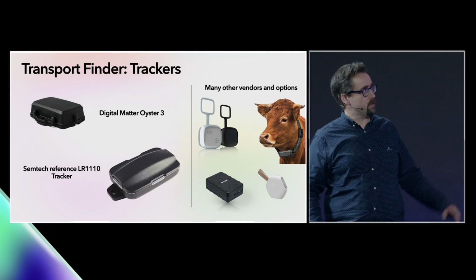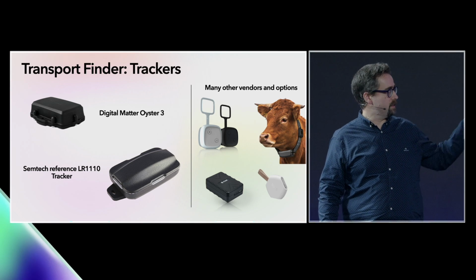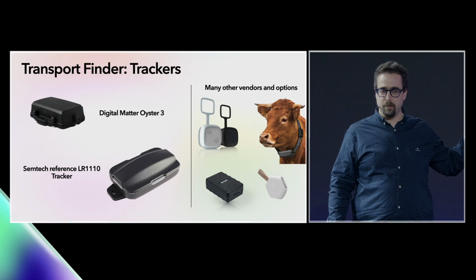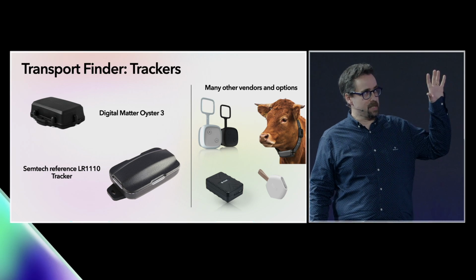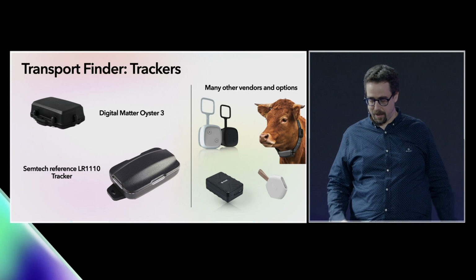For this project, we used 2 types of trackers, the Digital Monitor OS 3 and the Semtech reference trackers. These are readily available. You just buy them off the shelf. They cost about $50 each. But there's also a lot of other trackers you can use, like there's even cow trackers for specific applications.